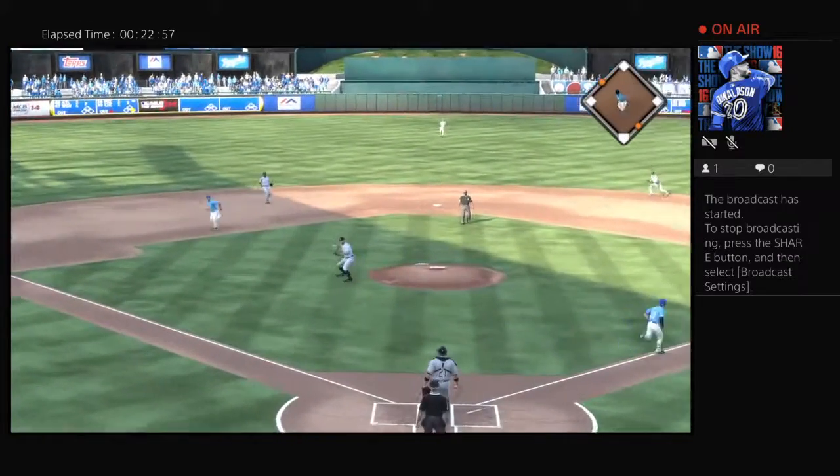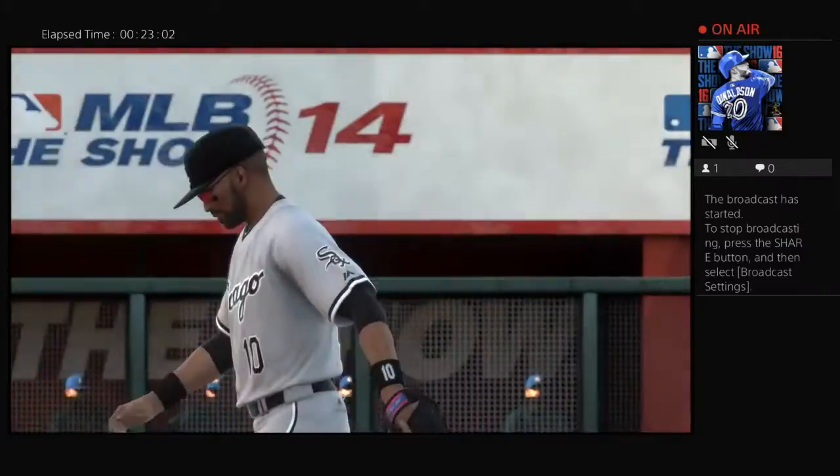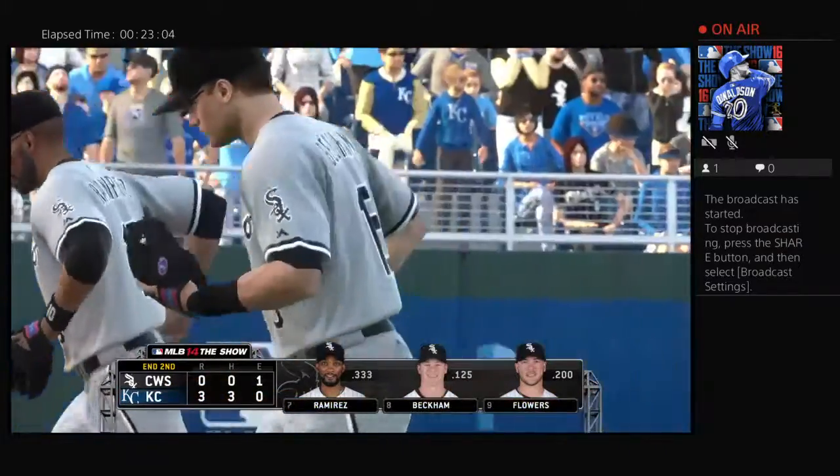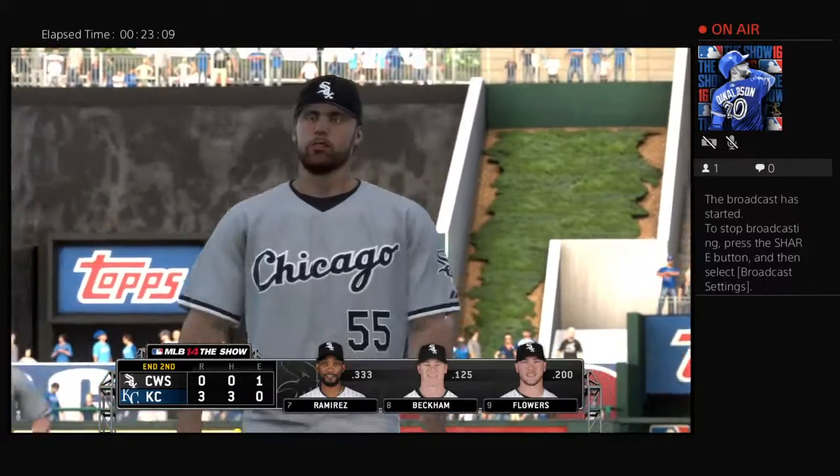Swing and a ball hit softly on the ground. Throw on to first gets him, and the side is retired. It'll be Alexi Ramirez's turn when we come back. It's the Royals 3 and the White Sox 0.